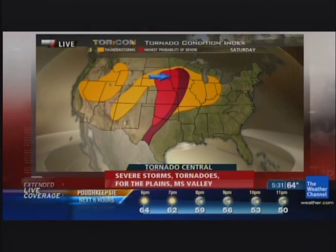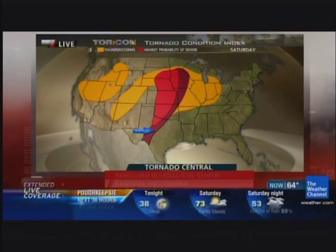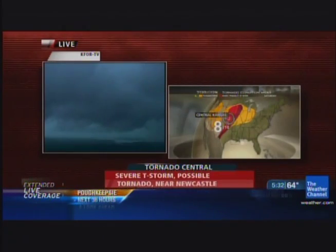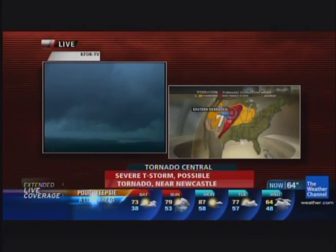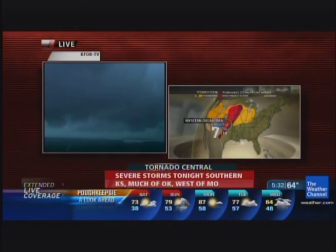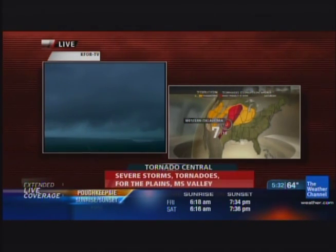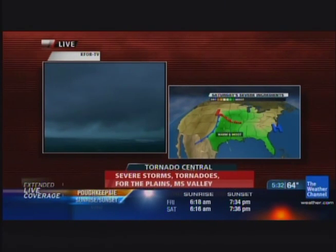For tomorrow, the time frame through about 10 p.m. or so, the lighter shaded red areas, the darker then after the time when people often are going to bed. Severe threat across these regions, with tomorrow a TORCON of 8 for central Kansas, 7 for the eastern half of Kansas and Nebraska, and then central and western parts of Oklahoma, not including the Panhandle, a 7 tomorrow also. So pretty high TORCON values, with a lot of the warm sector wide open.